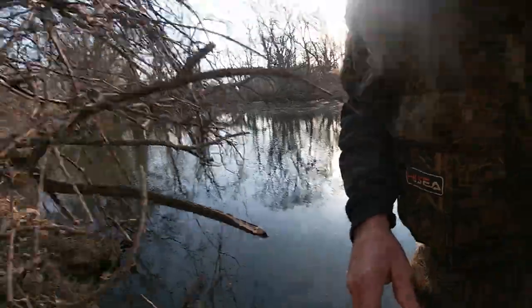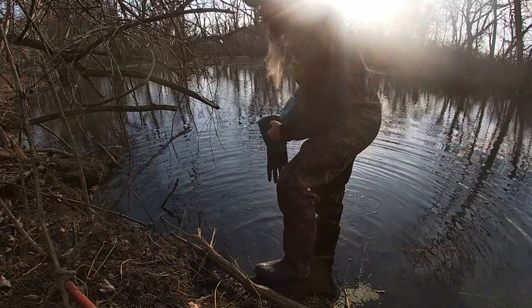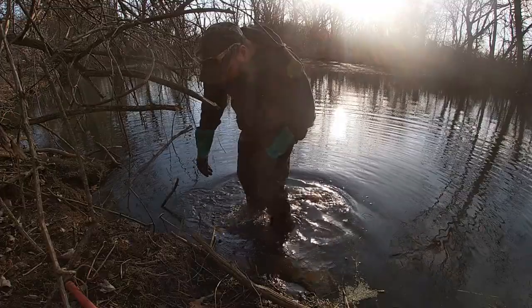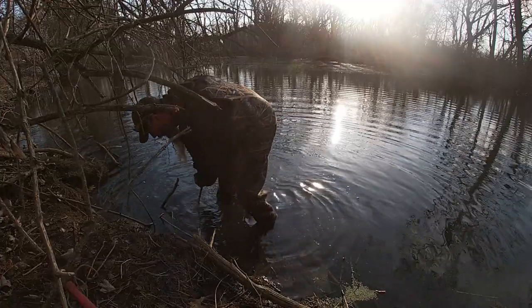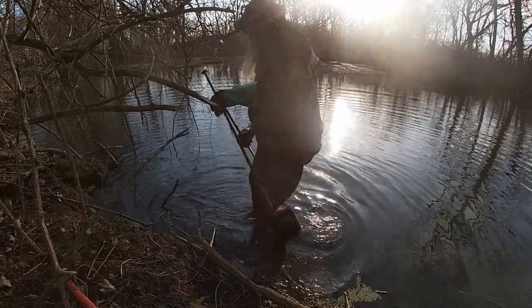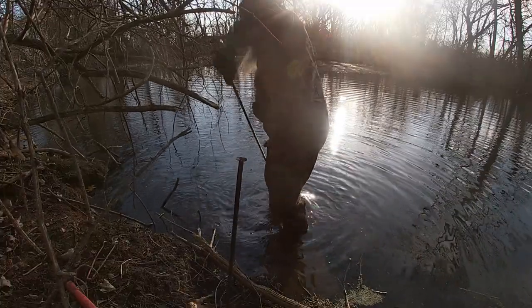Trying to get these beavers out of here for this homeowner. This is right by their house, so they tore out all the trees across the road, and the beavers moved into here, into their pond here right next to their house. And they called me and they said they want them out of here. So I'm gonna try to get them out of here as soon as I can and get to the next spot.